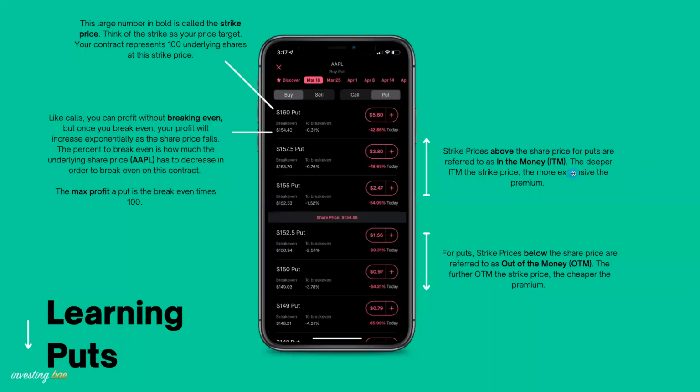All right, so next is puts, right? On the calls, we buy calls if we think the price of the underlying asset is going up. We buy puts if we think the price of the underlying asset is coming down. And so here, this is our put chain on Apple at this time. One thing that's different between calls and puts is since we want the price to come down, everything's going to be inversed, right?